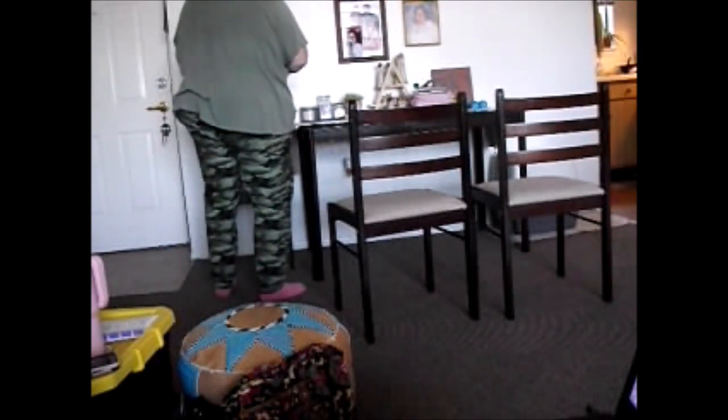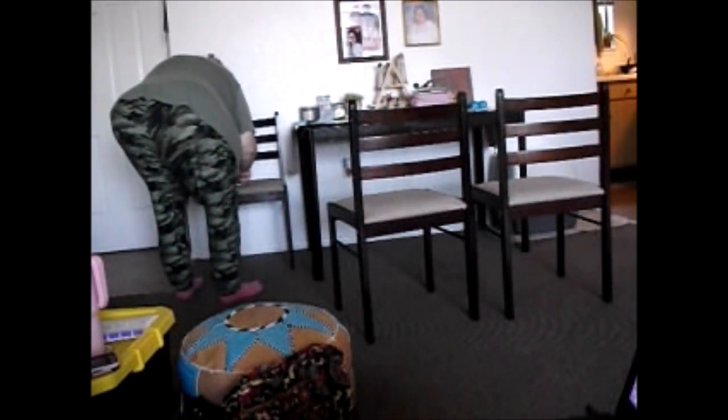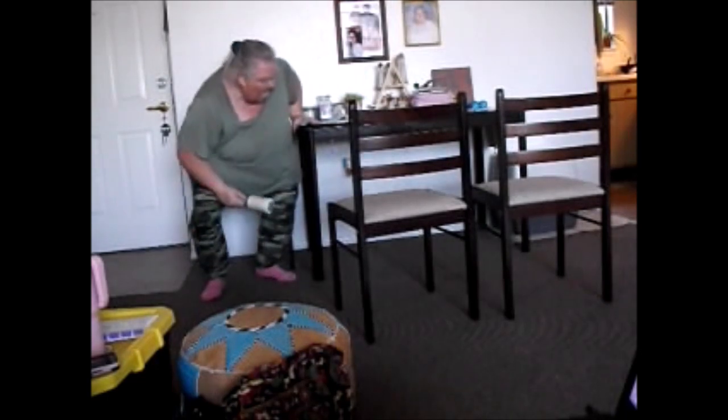I'm having a hard time getting the wrapper off of the lint rollers. Don't mind my booty in your face. And there I needed to sit down again. Figure out the lint roller.